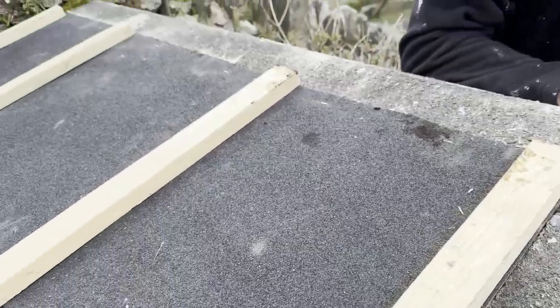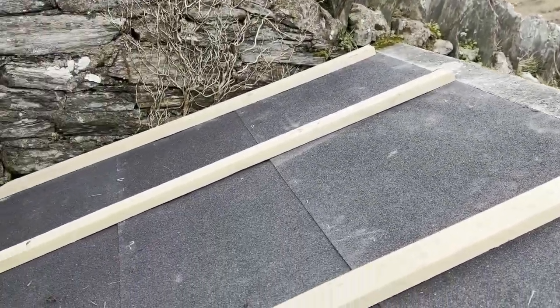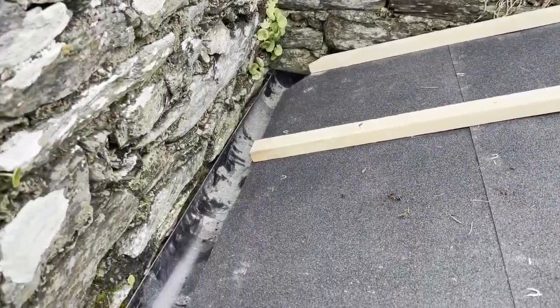So we fitted it into the hole. The water will run down, and we've got our guttering.